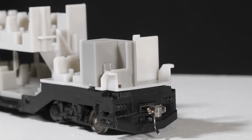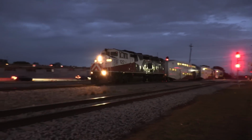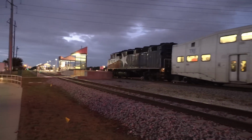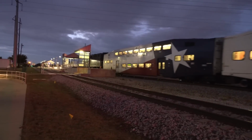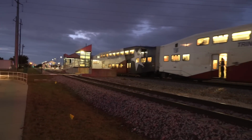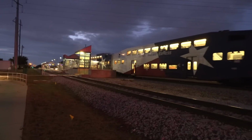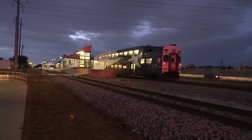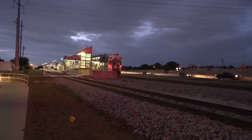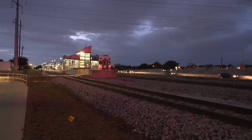Now, a lot of people have asked us about lighting. All cars will feature our known flicker-free track-powered lighting throughout on all levels, not just one lighting board. There will be multiple lighting boards in each of these cars, all controlled by the Rapido lighter magnetic wand. For the cab cars, these will have basic light functions controlled by the lighter as well. Marker lights, headlights, and ditch lights, as well as the number boards.